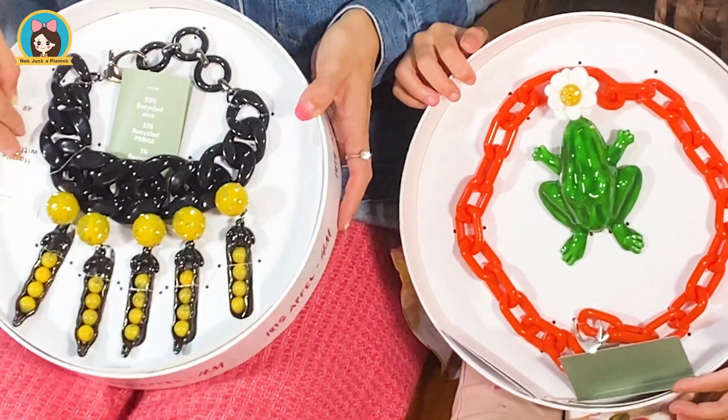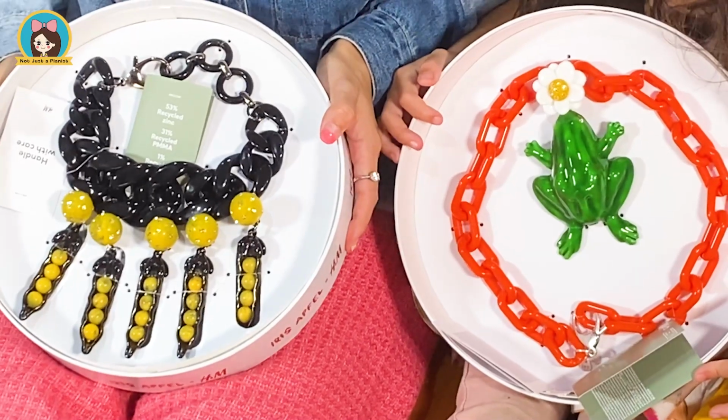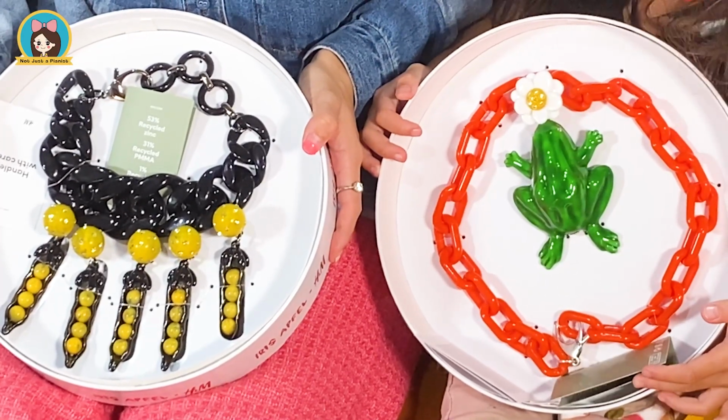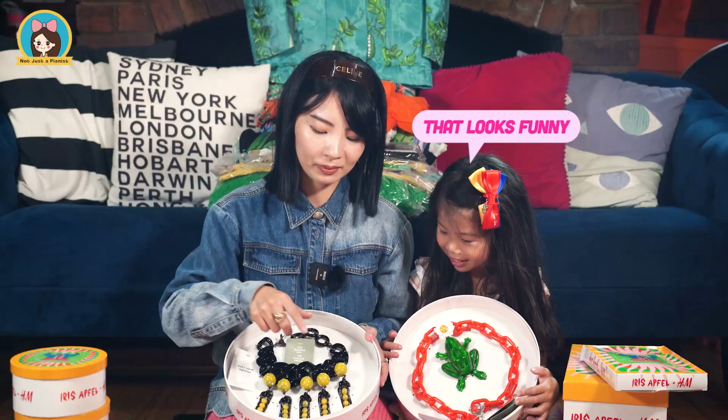A frog. Okay, froggy. And how about the color? What are you thinking about the color? Orange. Yeah, it's so bright, right? Do you think mommy will like it? Yeah, mommy can wear that for the concert, right? How about this? Who's gonna wear this? That looks funny.